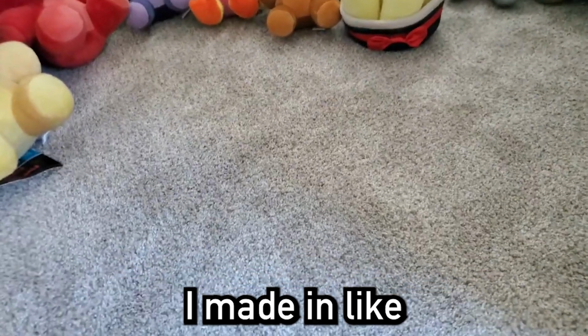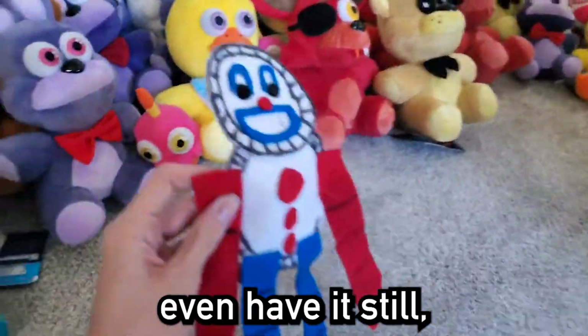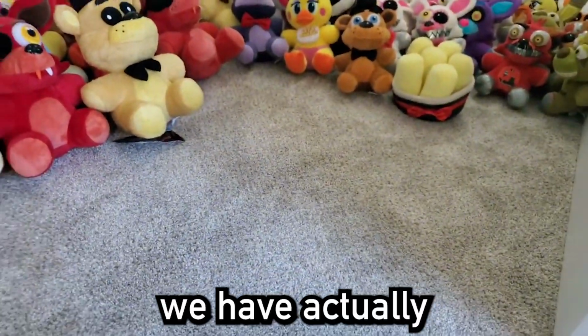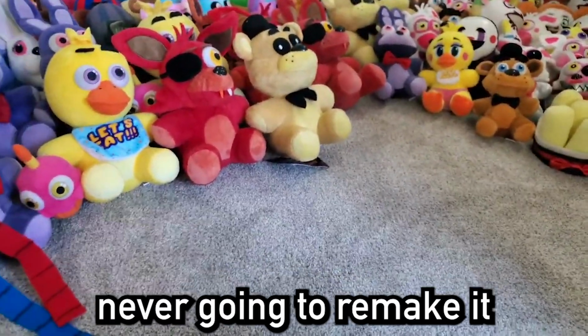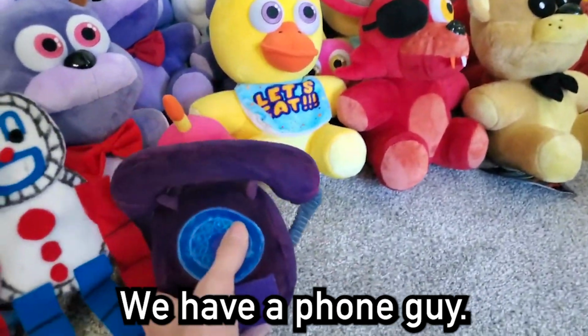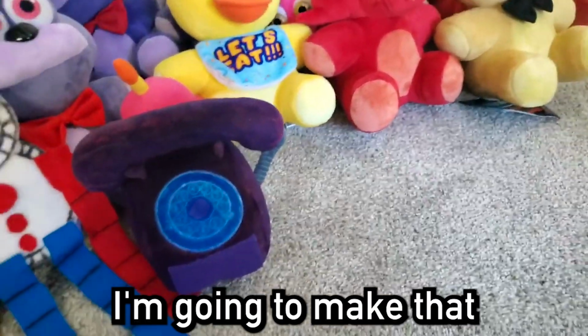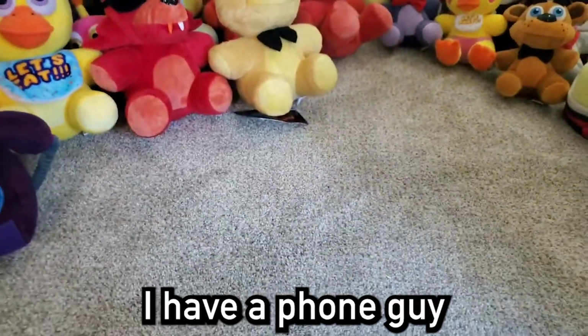Then next up, this one I made in like 5 minutes. Not sure why I even have it still, but Paper Pal, the third Paper Pal. Next up, we have, actually, I really like this one. I'm probably never going to remake it just because I like it. We have Phone Guy, yes. I found a phone plushie and I thought, I'm going to make that Phone Guy. So now, I have a Phone Guy plushie.